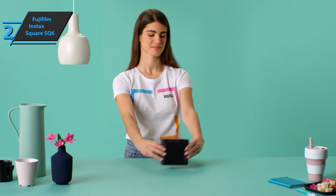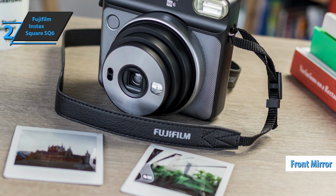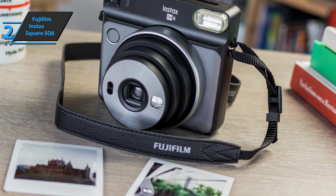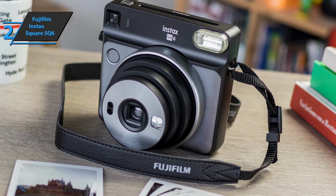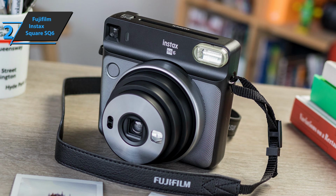Another rather simple but fairly effective feature is the front mirror. There is a mini mirror next to the lens so you can see yourself and take a very simple selfie. Fujifilm Instax Square SQ6 has an elegant aesthetic design with a chic touch. The battery has a capacity of about 30 film packs and uses a pair of CR2 batteries.